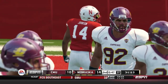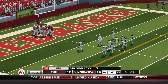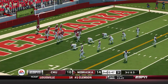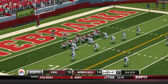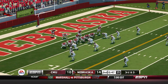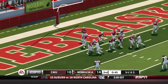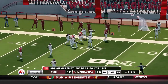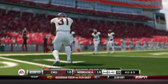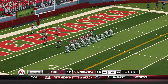Central Michigan will take their second time out of the half. Third down. Tough spot here deep in their own territory. They're packed in tight on the line. Red 18! Red 18! Looks for the tight end, but they can't hook up. So the stop there on third and long, and that's going to bring up a punting situation. It was a good hold by the defense on third down.